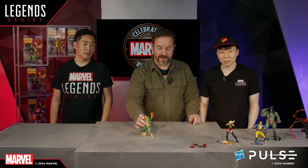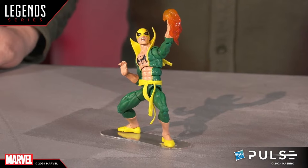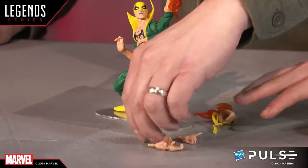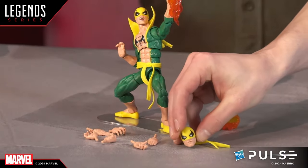So first up, what do we have here? We have Danny, Mr. Rand, with a classic version of Iron Fist. He looks really, really wonderful. He's got all the kung fu hands you would need and want. I think he's got, I don't know how many, 6 or 8, right? Yeah, 1, 2, 3, 4, 5, 6, 7, 8. So 8 sets of different types of kung fu grips, which is fun.